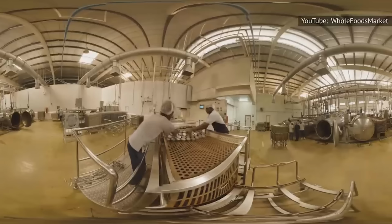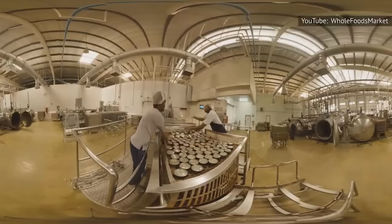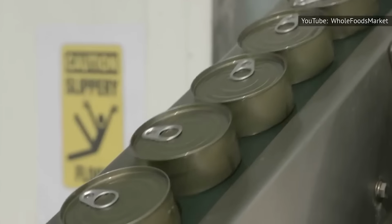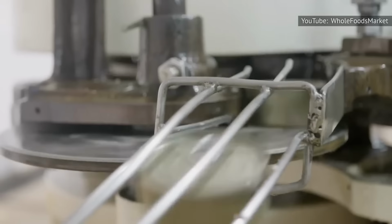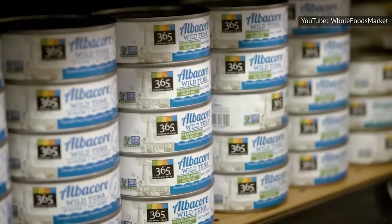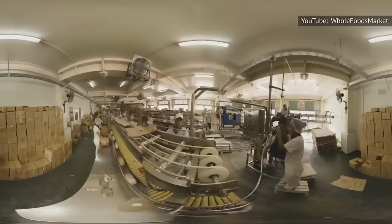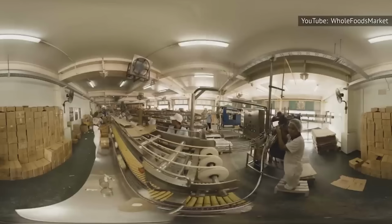The loins are cleaned in preparation for canning. During the canning process, the tuna, along with cans, are washed, cooked, and sterilized. This is done to make sure that any live bacteria that may still be present inside the sealed cans is completely removed. They are then left to cool before being labeled and assessed for leakage or contamination before they're declared ready for shipping and retail.